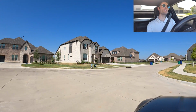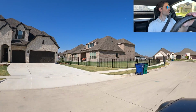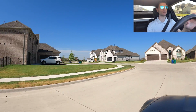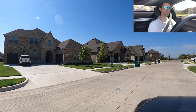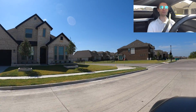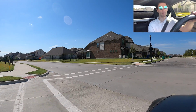I will say, the only thing I gotta knock with this neighborhood is these gates. Or the fences, sorry. The gates, the fences, it's all the same. But, man, just see-through fences. No one wants a see-through fence. Because then you just gotta plant more bushes around so people don't be looking into your backside, you know?